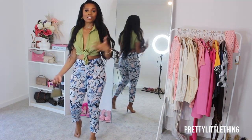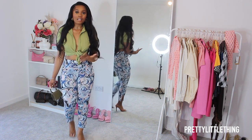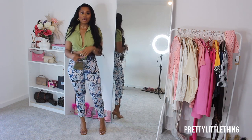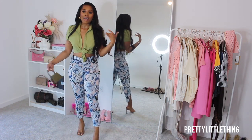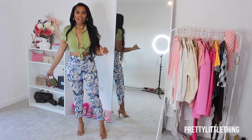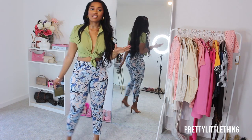This top is actually also a PrettyLittleThing. It's the top that I wore in the sit down part of the haul, and I originally just got this top because I thought it was really, really cute. I had it in my basket for ages, but I had no idea what to style it with. So I'd actually just got this top to wear in the haul, and then it was just laying over there, and I was trying on these leggings, and I was like, wait a goddamn minute, I just did something again.